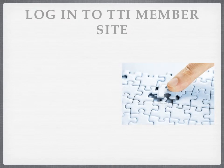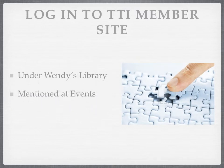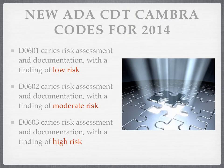So if you don't have a copy of this yet, a simple way for you to access this resource is to log in to the Team Training Institute member site. You would want to look under Wendy's Library, and there's a category there that says Mentioned at Events, and that's most likely where you'll find the most current version of this risk assessment brochure.